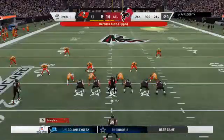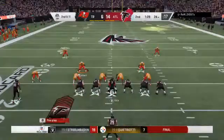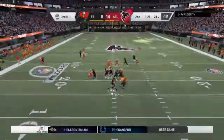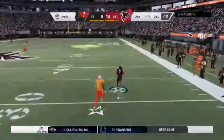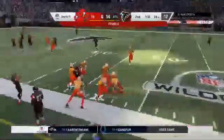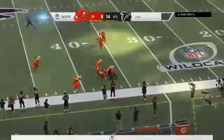After the loss to start out, here's 2nd and 11. Watch safety creeping. Safety's creeping. Vick to throw it. Flushed to his right, and now he's going to use his legs. And now look at this. Big gain, but a fumble, and it's picked up by the Buccaneers. And his guys are going to take over at the 34-yard line.